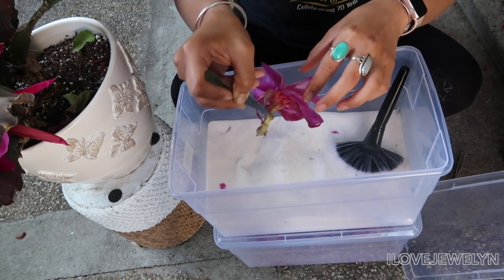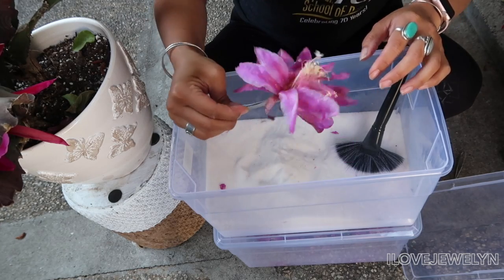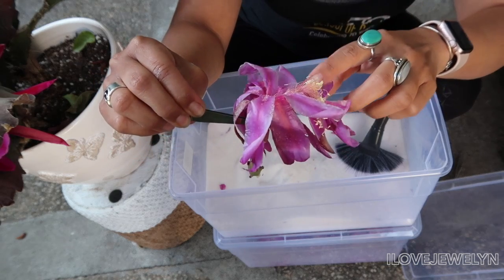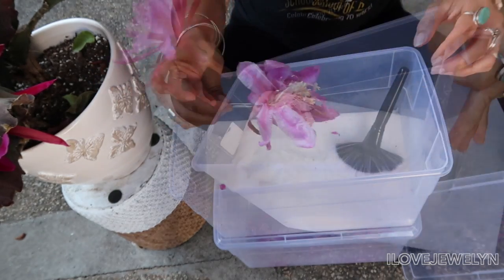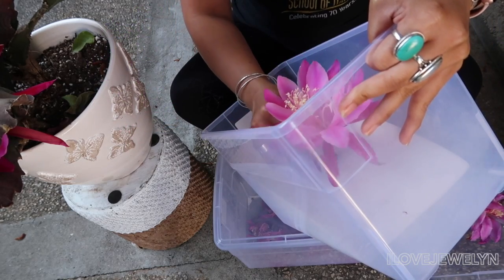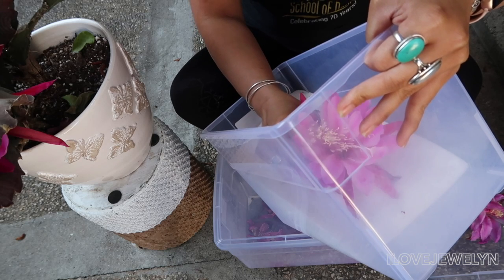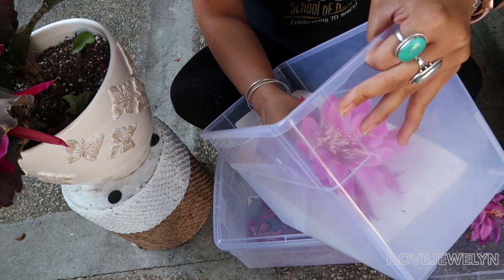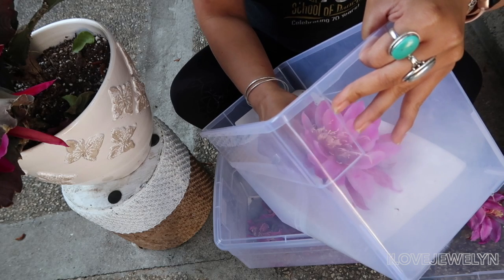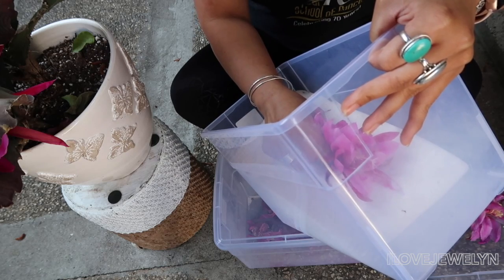There's a lot of silica stuck on the bloom. So what I'm gonna do is, look at how pretty that is. Oh my gosh, so stunning. As you see, the color is slightly pink, so I'm gonna have to microwave it to get the moisture out soon. So here's my technique that's been working for me with this style of bloom.